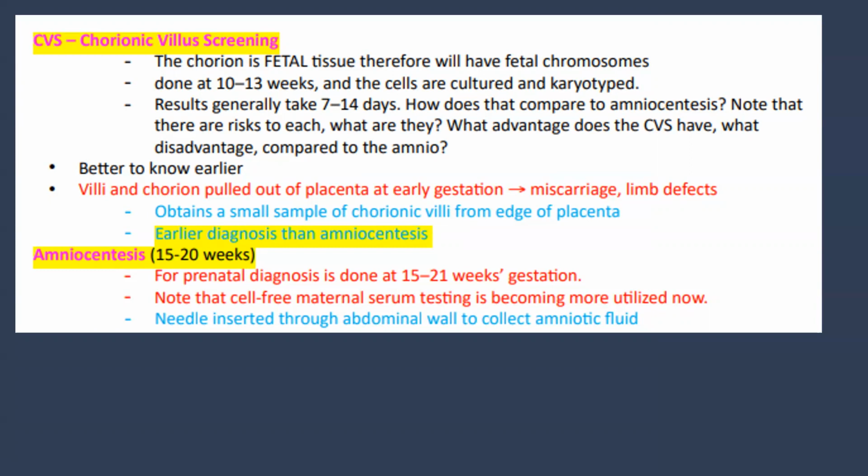How does it compare to the amniocentesis? There are risks to each, but we have here what is here. So the CVS, the villi and the chorion can be pulled out of the placenta at early gestation. Very low risk, but this could cause a miscarriage or a limb defect. And we have blue here, what it actually is. This is the small sample of the chorionic villi from the edge of the placenta. Here we have 10 to 13 weeks is CVS, and then later would be the amniocentesis.